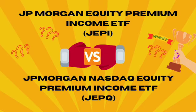Today I'm going to compare JP Morgan products here. We've got JP Morgan Equity Premium Income ETF, JEPI, versus JEPQ, the JP Morgan Nasdaq Equity Premium Income ETF. Let's see what's going on, guys. Let's take a quick look at the numbers.